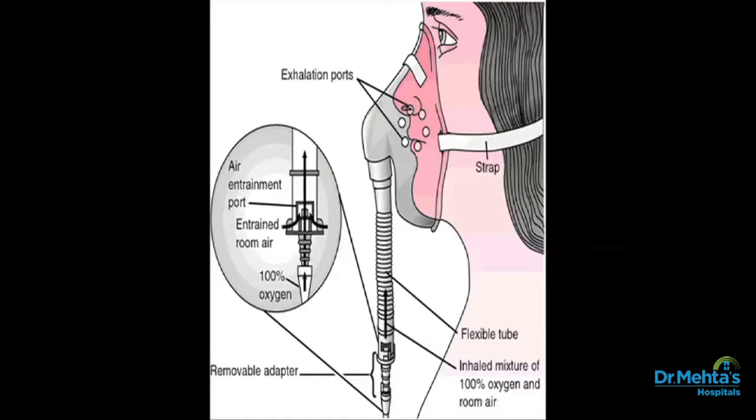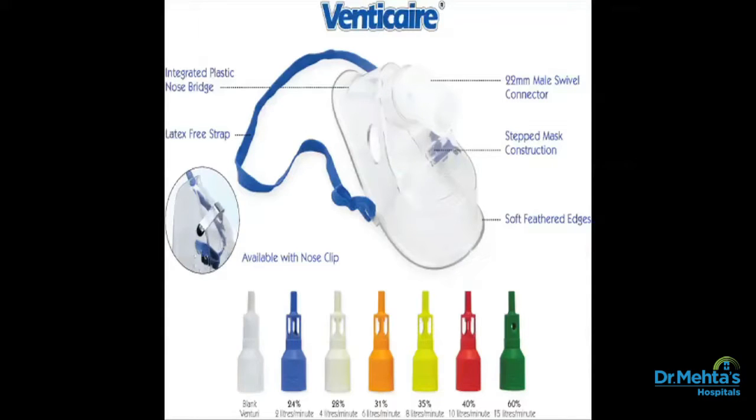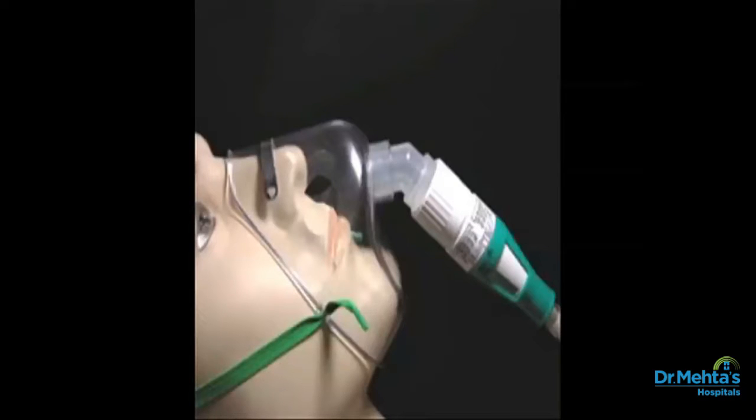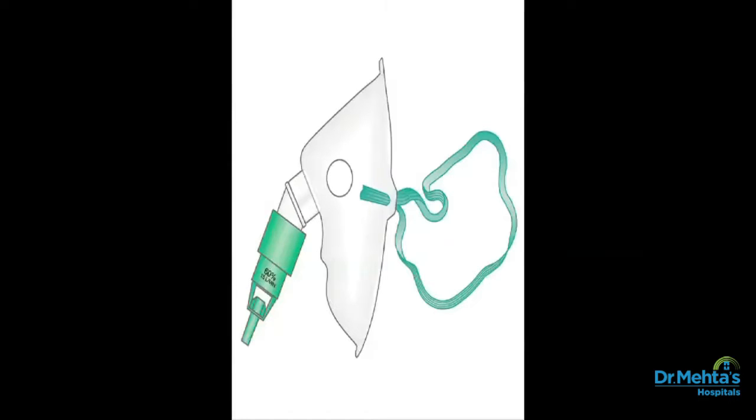It is also called the air entrainment mask as it has a nozzle of varying sizes in the color-coded jets to accelerate the oxygen flow and mix with the air in a precise ratio. The chances of carbon dioxide retention are very less in this case.